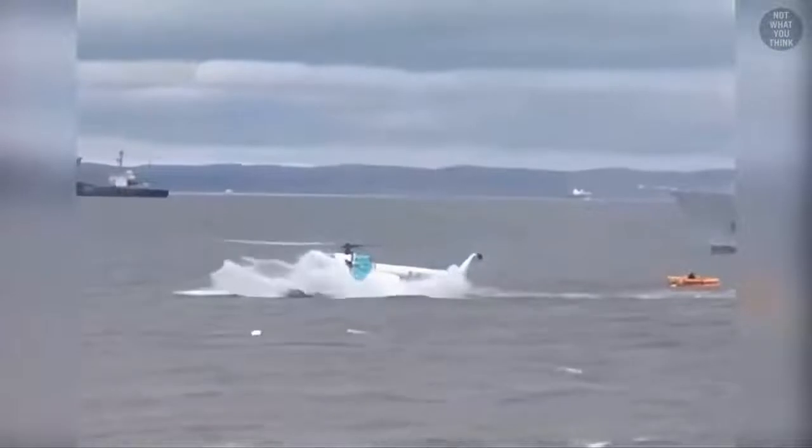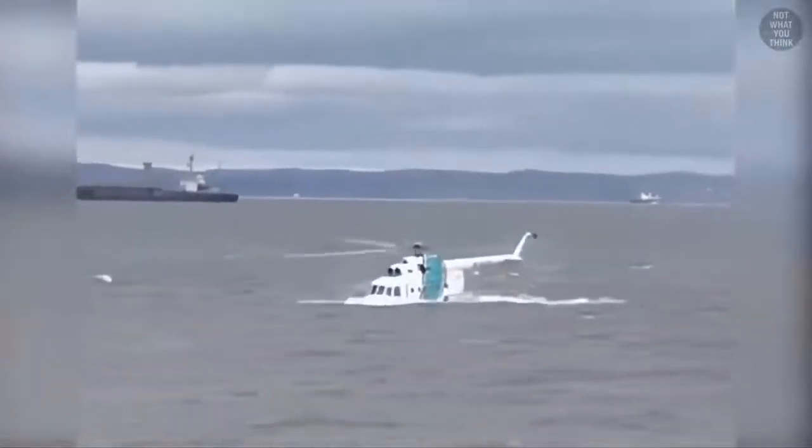procedures for helicopters that cannot land on the deck of a ship. But there's also a third option, a non-standard one, I must say, and it's not what you think.